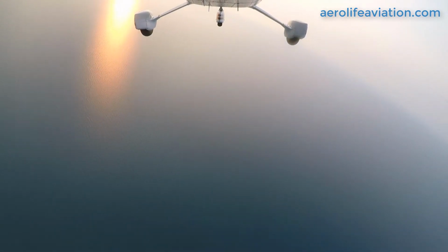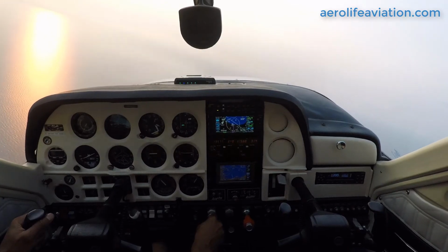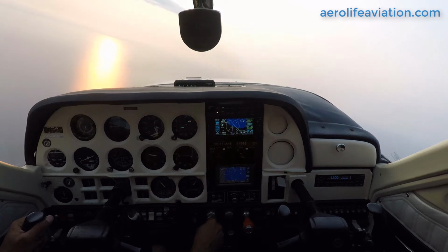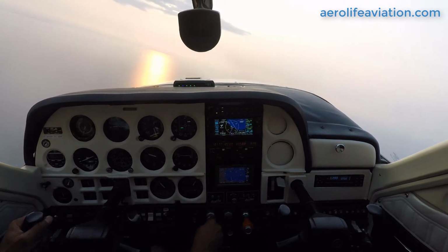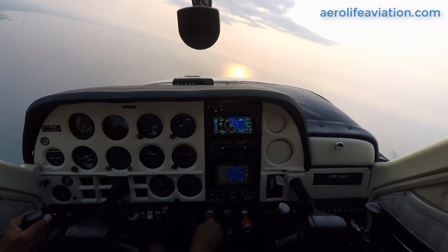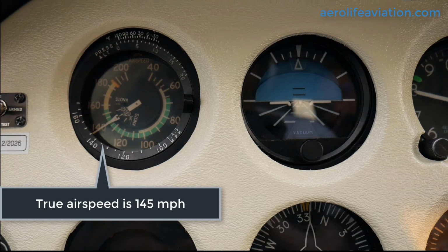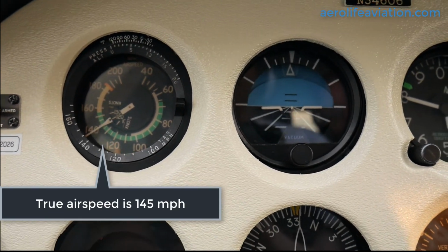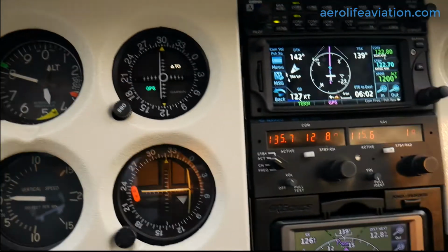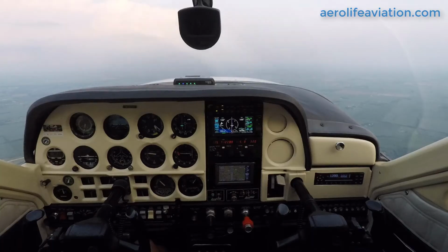The Cessna Cardinal is a very stable and predictable airplane, which makes it a great instrument platform, and the flight controls are very light, so anyone can fly the plane easily. And the visibility is amazing. Our current airspeed is at 140 miles per hour, with our true airspeed at about 145 miles per hour, and a ground speed of 127 knots.